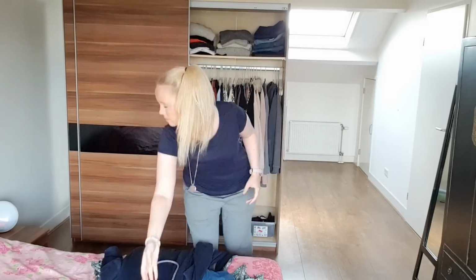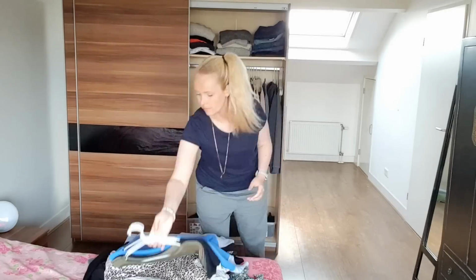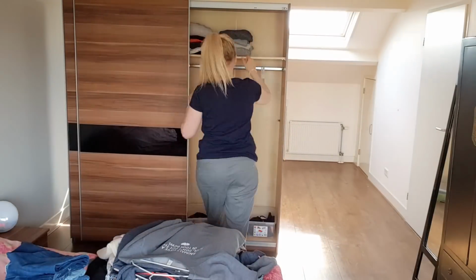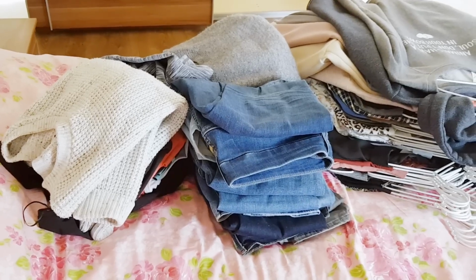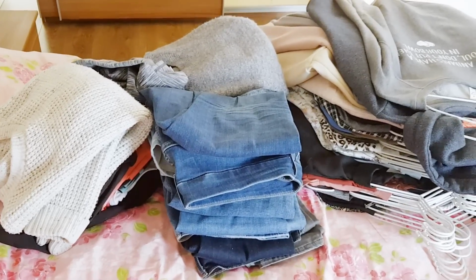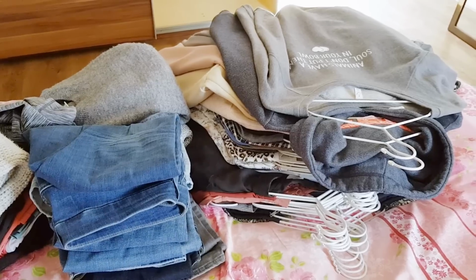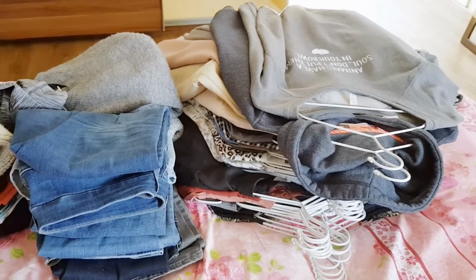All right, my friends, let's get started with decluttering this closet. All right, I got out everything from my closet and it's now empty. It always looks so much more piled up on the bed like this. It's kind of scary looking. But I'm also really excited to go through it and just declutter the KonMari out of it.